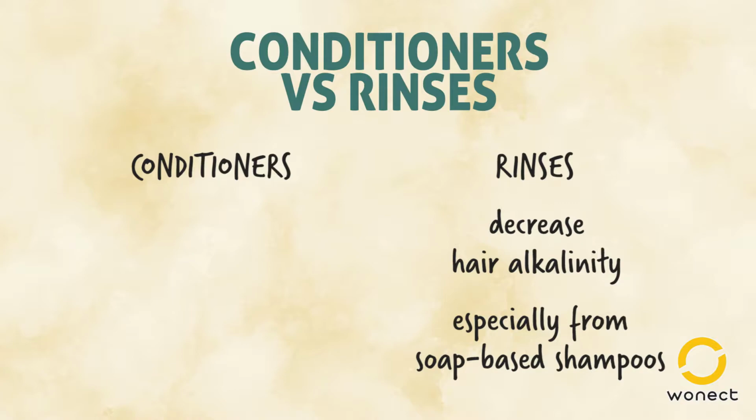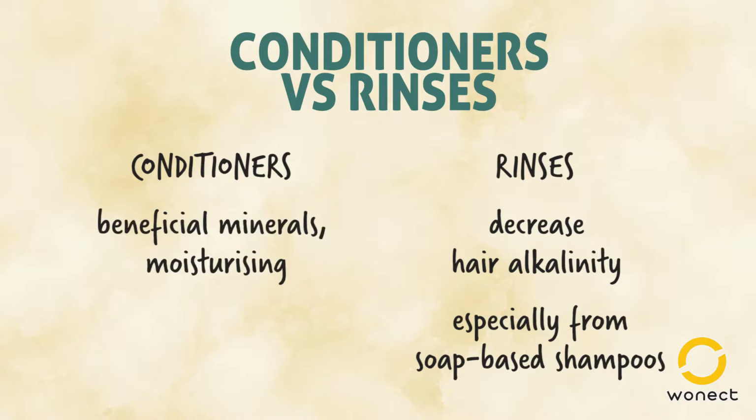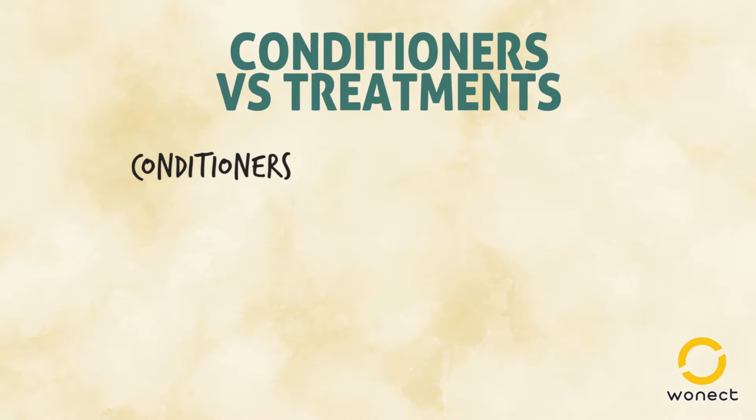Conditioners can be thought of as more advanced rinses. Usually conditioners contain beneficial minerals and moisturizing agents to make our hair look better. However, this does not make the conditioners better than rinses because some may turn out too stimulating for some, especially for sensitive scalps. Another benefit we get from conditioners is that they protect and repair hair, and that is what makes them similar to treatments.